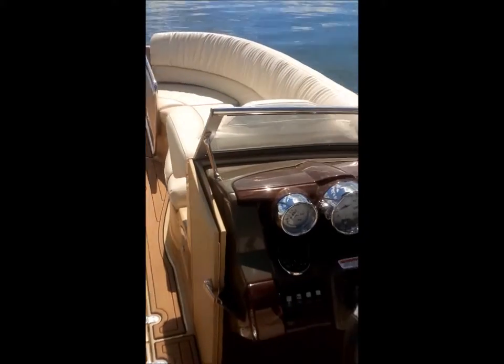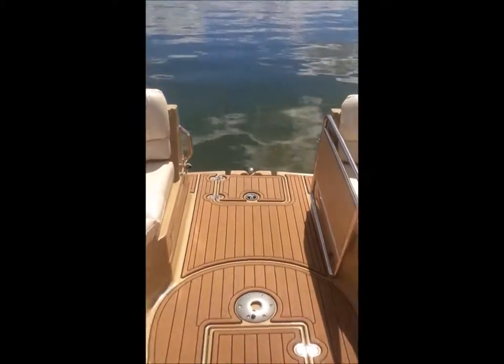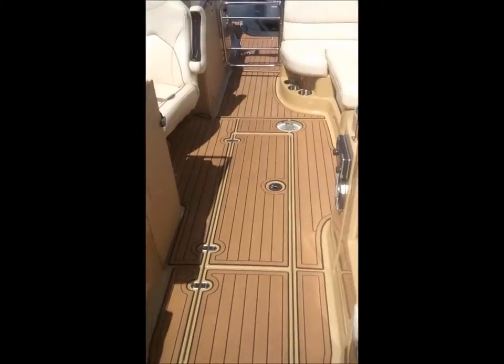Here we are out on the 2014 Biltmore. About August the 9th, I believe, today. This is a pretty awesome boat.